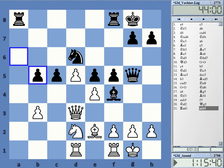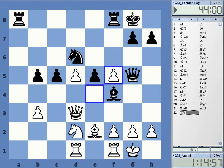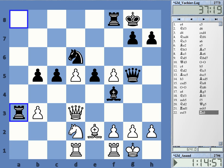And after this now, black is in good shape. The rook is all of a sudden on an open file, and it's a file that black controls. So a very mysterious choice why Aronian felt that he had to go for that. e takes f5 and rook a3. See how active black has become. Knight e4.